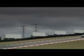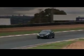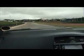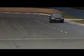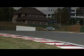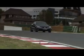It dashes from 0 to 100 in 4.8 seconds, and here's a surprise. Lexus has raised the top speed bar by allowing the IS-F to run to 270 km an hour before the limiter intervenes. So yes, the IS-F is fast, but it is so composed and so easy to drive that the experience can seem a little anodyne. Only at the very limit, with the chassis extended to the max, does the Lexus roll up its sleeves, remove its tie, and translate the full extent of the dynamic experience.